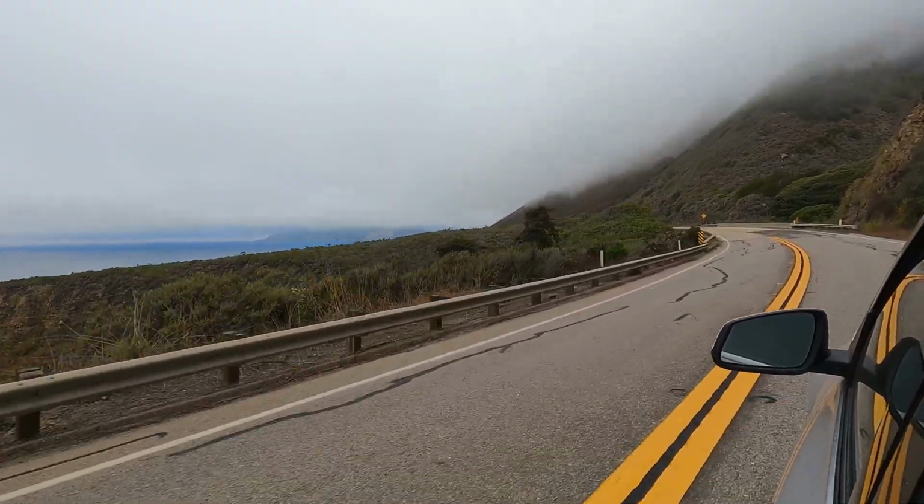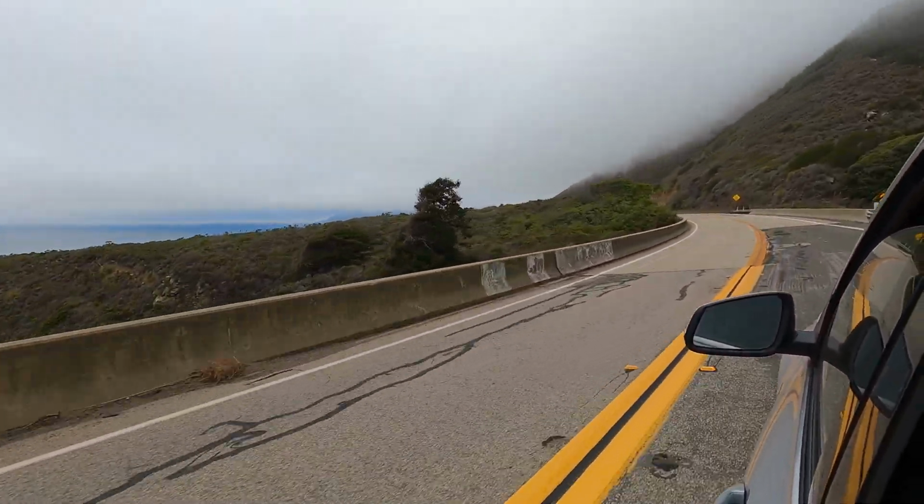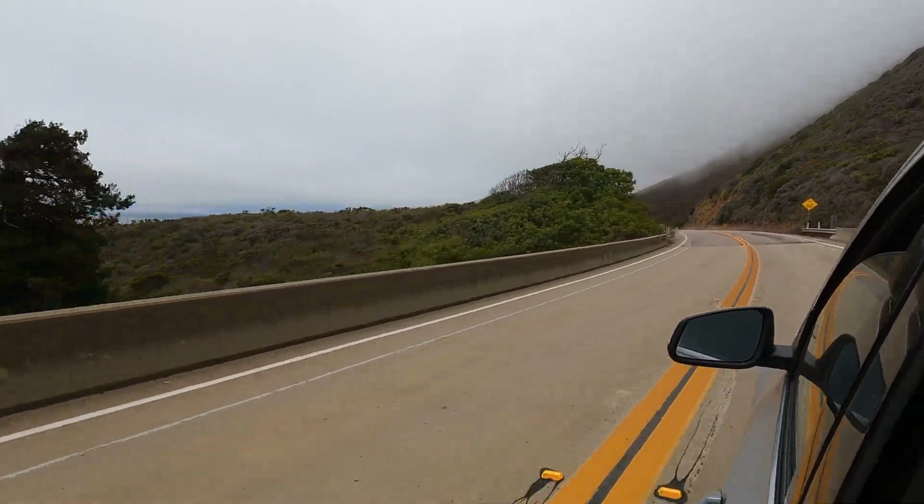This section of the road isn't necessarily on a mountain ridge, but it still is at fairly high elevation above the ocean below.